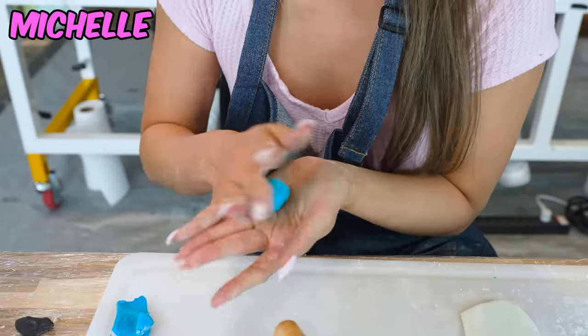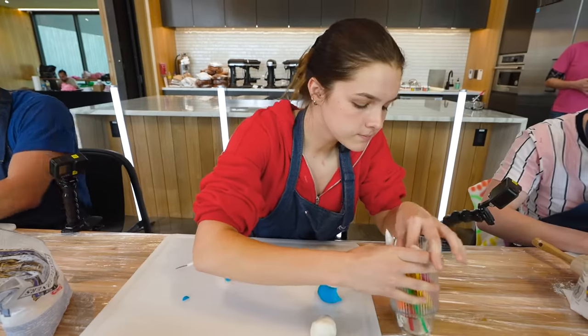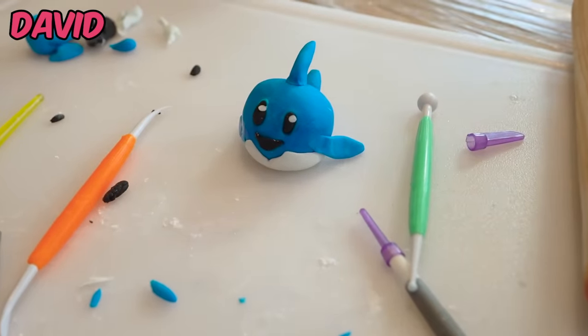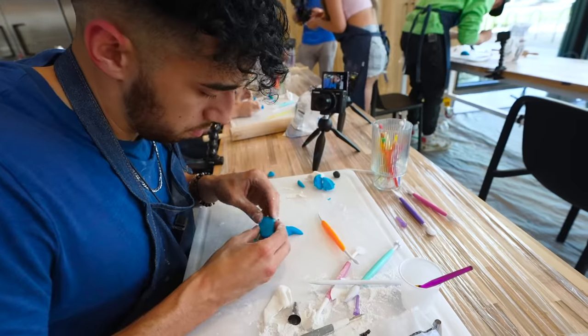But I'm very nervous about this one because I'm not very good at sculpting. Mackenzie and David definitely know what they're doing. So does Jake. I'm a little worried. I feel like I'm getting better as the day goes on. It's gonna look like a snack. No! I feel bad! Sculpting's not so much my forte, but yeah. We got this one in the bag.